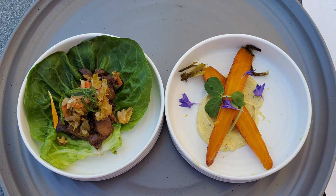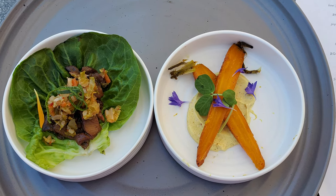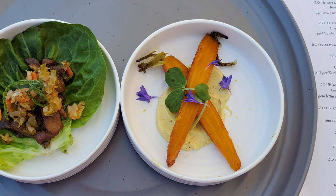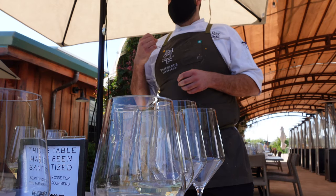Then on the right side there, to go with your un-oaked Chardonnay, we have caramelized carrots. These are grown here on our estate. Vadouvan yogurt on the bottom, and some more flowers, and a little bit of pea shoot as well. With this un-oaked Chardonnay, a little bit lighter, citrusy, green apple notes. With that Vadouvan, it's got a little bit more of a sweetness to it. It's a French curry powder, but not as spicy as a Madras curry.